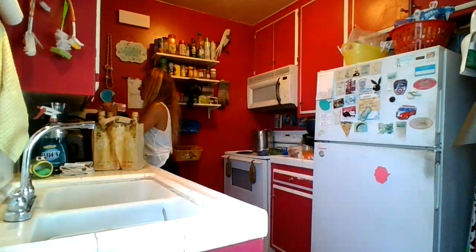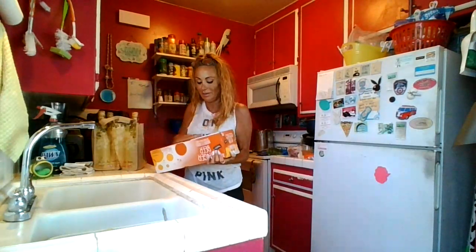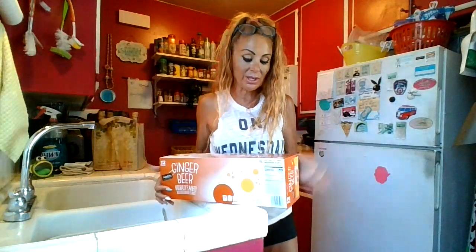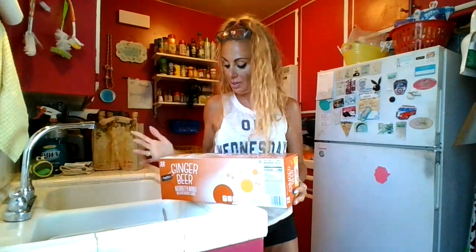Okay, so might as well get this out. And they have the ginger beer, ladies and gentlemen. This whole thing is like $2.99, $3. So it's worth it. You get a 12-pack for $3 of ginger beer. And if you know, ginger beer is kind of expensive if you buy the individual. So they treat it like a soft drink at Vons, which I love. And it's the same price as Coca-Cola. And like I said, it's full on sugar.